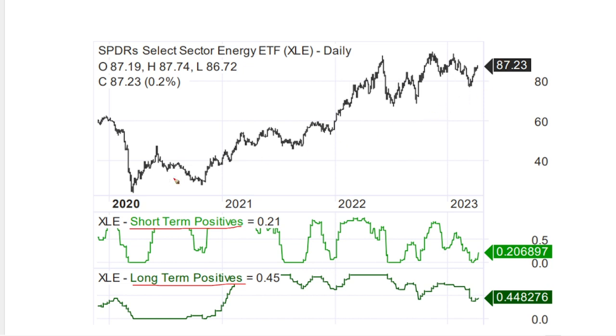But what I want to point out here is that we've got this correction taking place, and I consider it a correction because if you look at the bottom of 2020, we've made nothing but higher lows from that point on. We have never really rolled this chart to the downside. That's just looking at the price action. I'm going to show you the XLE with my indicators in a minute. But just overall, it looks to me like a corrective pattern.